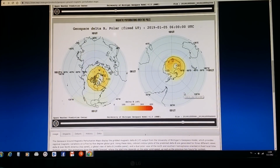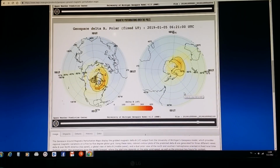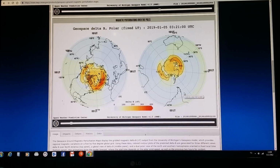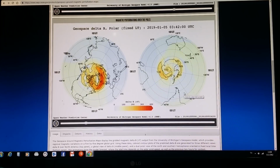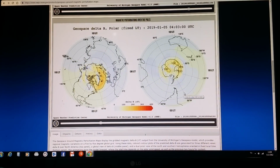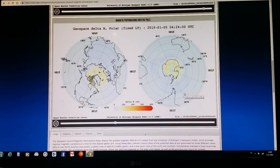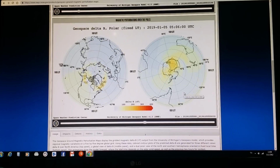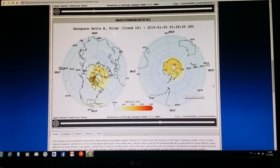Pole shift should be not later than June 2020, but right now the information points that it might occur within this coming June, in 6 months.